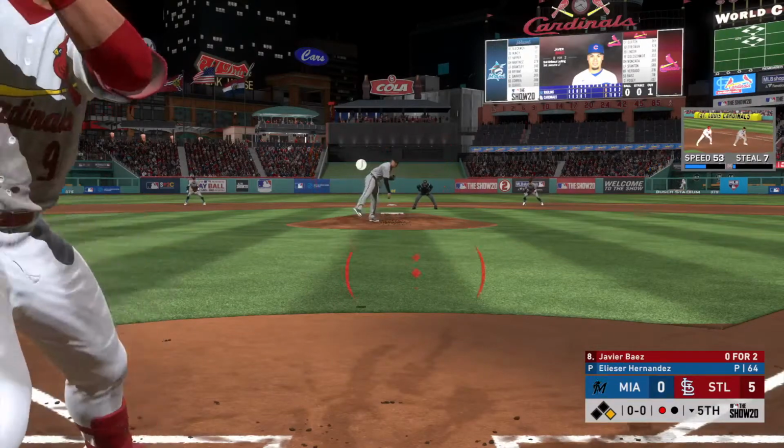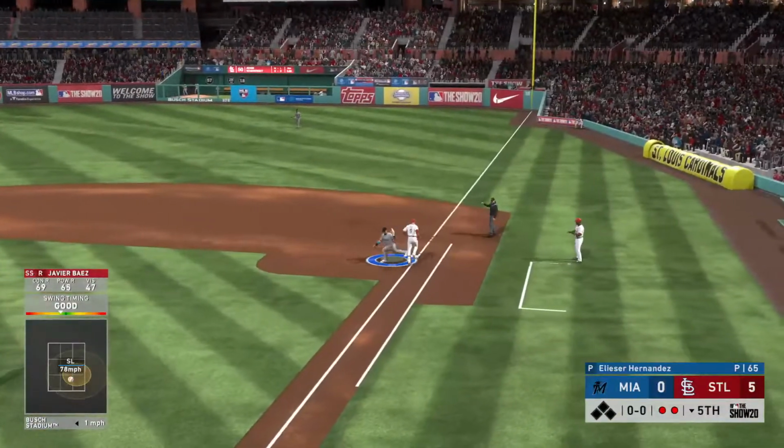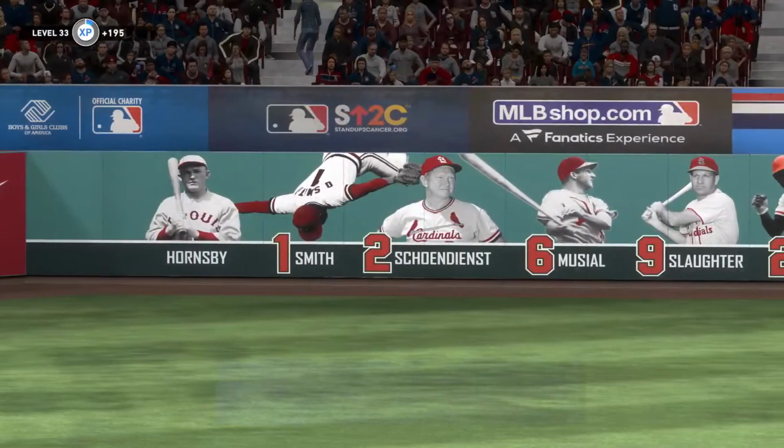And that brings up Javy Baez. He swings and grounds it to short. The second for 1. On to first as they get the double play to get him out of the inning.